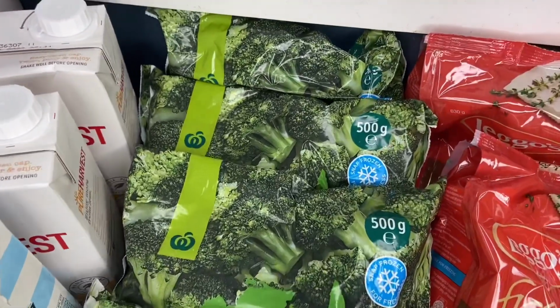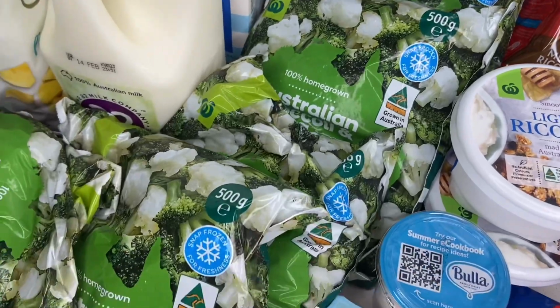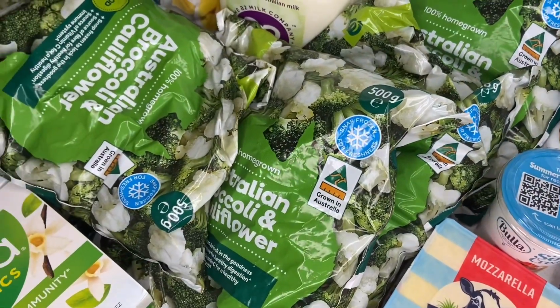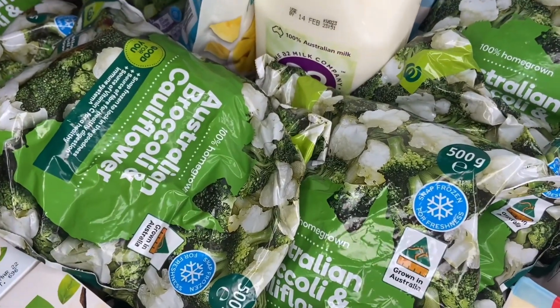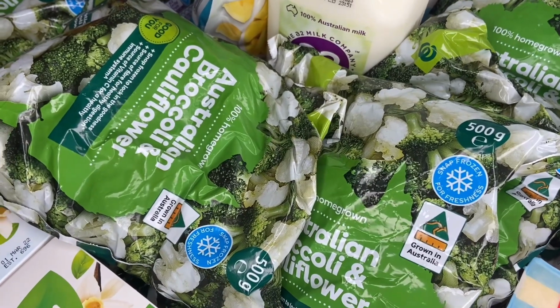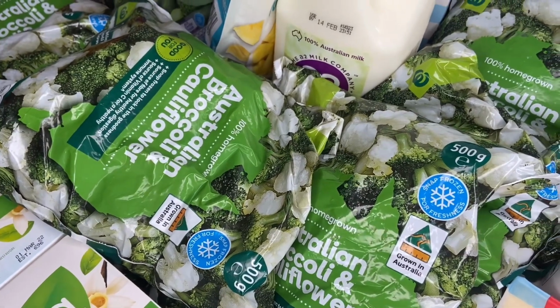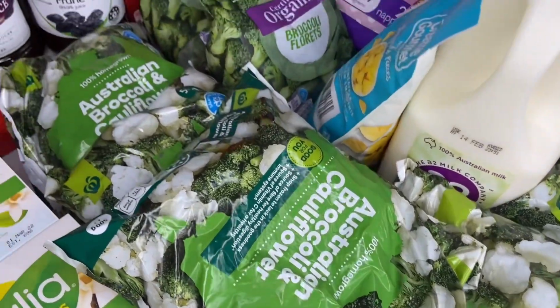So I got 3 bags of the broccoli. I also got 5 bags of the broccoli and cauliflower mix, which are perfect for my household because my son only likes the cauliflower and my daughter only likes the broccoli, so it's easy to throw on this bag and split it up between the 2 of them.